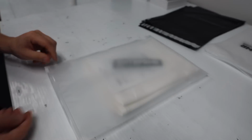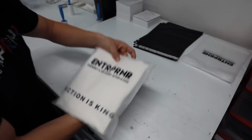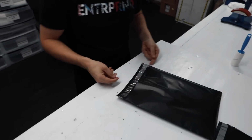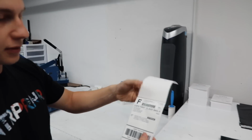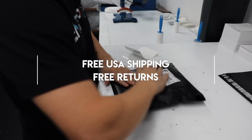Boom. Zip. Cool. Into our black poly mailer. Okay. Close. Shipping label, first class USPS mail, free domestic shipping on all orders. Shameless plug.